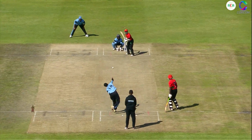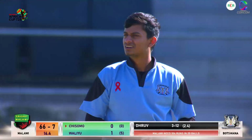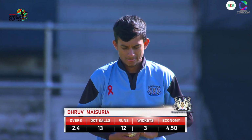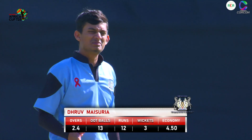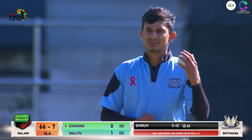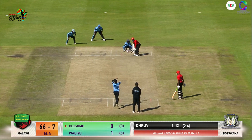It is a smooth, easy action right over that front leg, that front knee, brings the arm around, gets the flight, and gets his wicket. So 3 for 12 so far. And I think he had 6 or 7 wickets yesterday, so he's won too many of the Men of the Match awards, and it looks like he's lined up for another one.